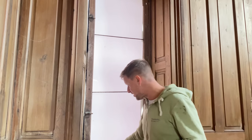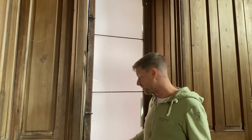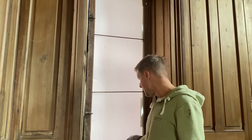There's nothing really holding the frame left in, so I'm going to have to secure the whole lot. On top of that, obviously all of the window, to be honest, it hasn't even got a weather bar left on it. That's just completely gone, so I'm going to have to try and make a new weather bar. That's just completely rotted away. And then get started on restoring the window the same as the other ones I have.